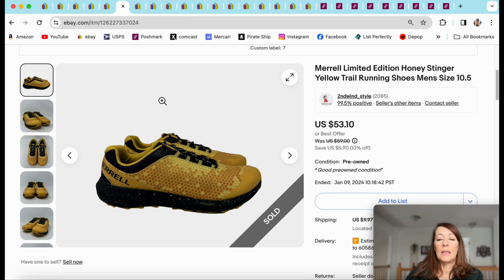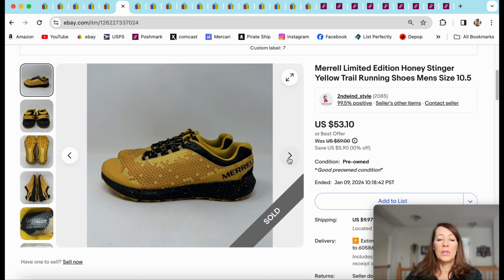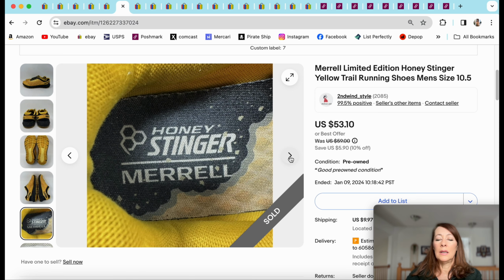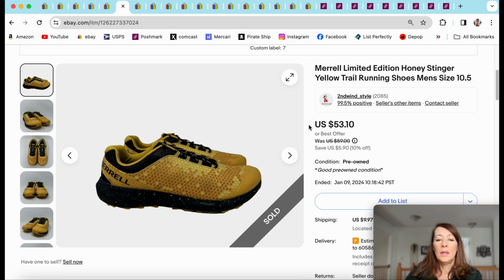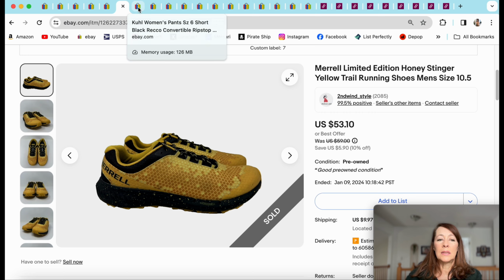All right, the next item that sold on eBay is a Merrell limited edition Honey Stinger yellow trail running shoes for men, size 10.5. And these were in good condition. These sneakers are a collaboration with Honey Stinger, and Honey Stinger is an energy gel for runners. They have all kinds of energy, you know, crackers and gels and that sort of thing for nutrition for runners, the glucose fuel for running. So very nice pair of sneakers. I paid $6.99, and these did take a couple weeks to sell.